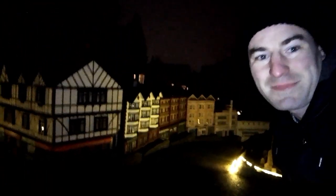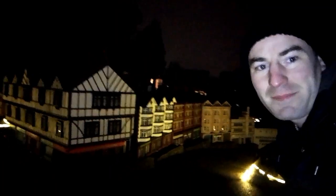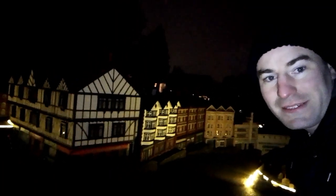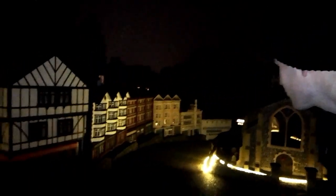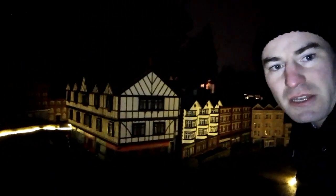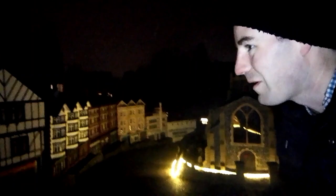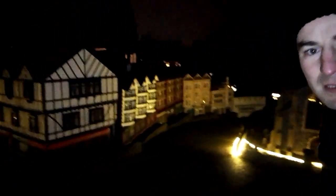Something really nice about just being up here in the dark. It's also very nice in the daylight, but being up here in the dark, it's just quite exciting being in this miniature land, and I'm the only person here. Everyone else has gone home. Most of the other visitors left just when it got dusk. I'm the only one who still seems to be here.